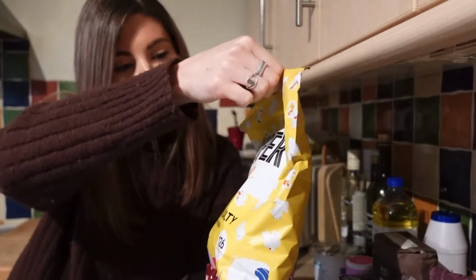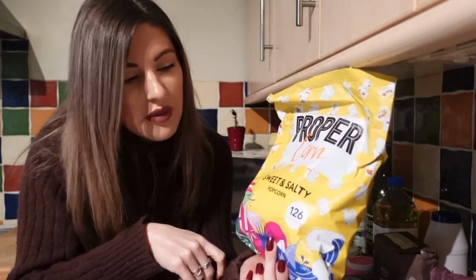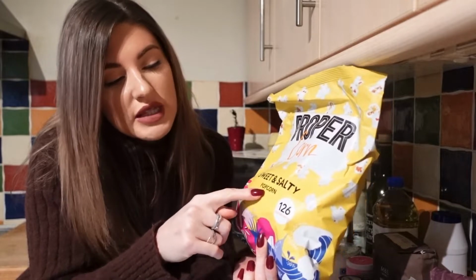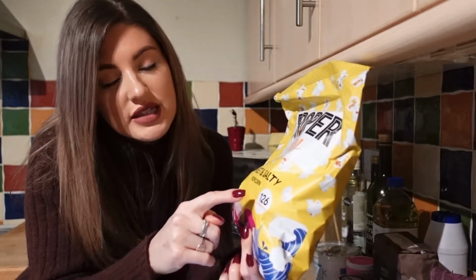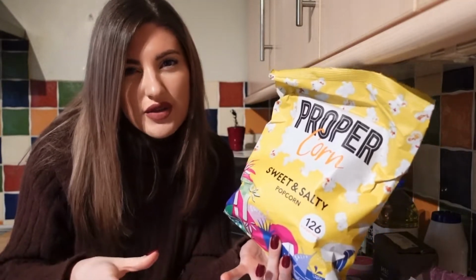This is actually the proper corn one. I get this in Waitrose, but obviously you can get it anywhere. And this is a sweet and salty one, and it's only 126 calories per serving, and I just think popcorn is a really nice healthy snack.